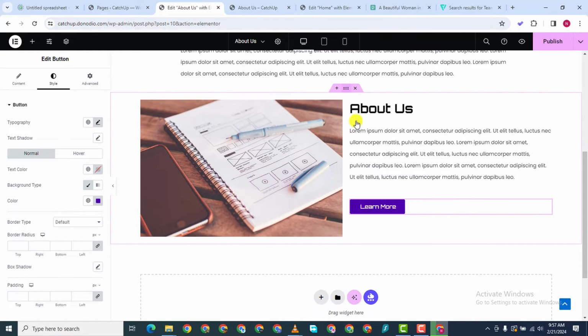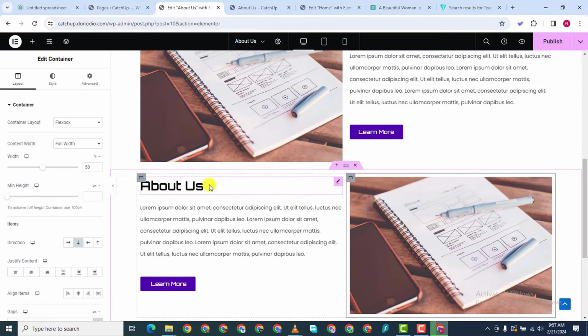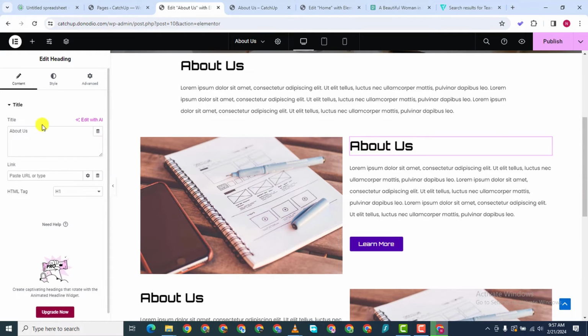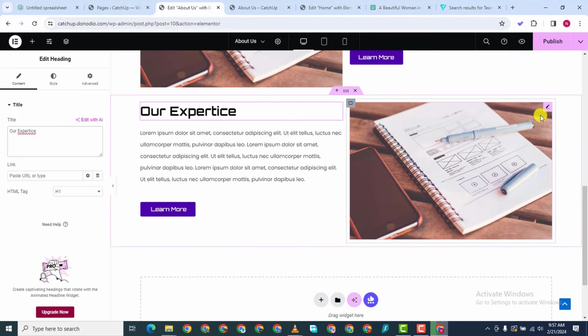Then I'm going to duplicate this section, but I want to change positions, so I will drag this and you see the exchange. I'll change this to our experience and see our expertise. I hope I spelled that word well.